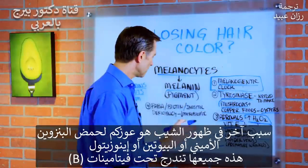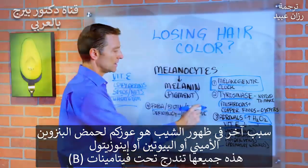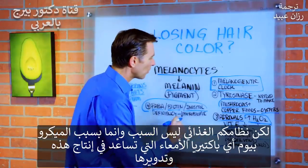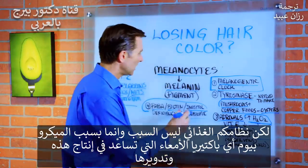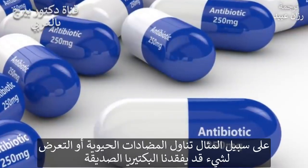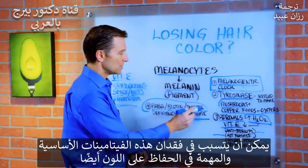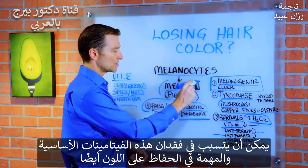And one more reason why you might go gray is you're deficient in either PABA, biotin, or inositol. These are B vitamins, okay? But it's not because of your diet. It's because of the microbiome, the gut flora, the bacteria in your gut that actually help to produce these and help recycle these. So for example, if you take an antibiotic or have a situation where you lose your friendly bacteria, it can greatly reduce these key vitamins that are essential in keeping the color as well.